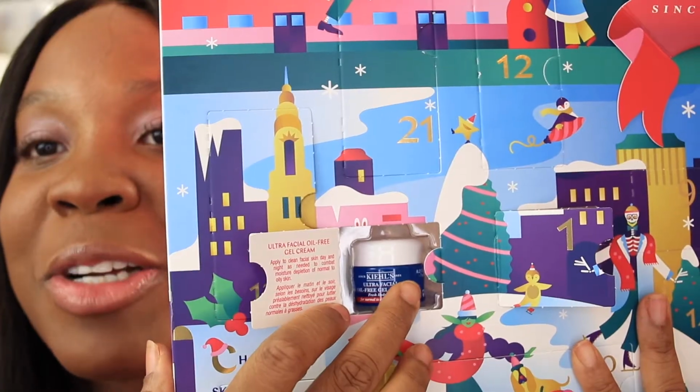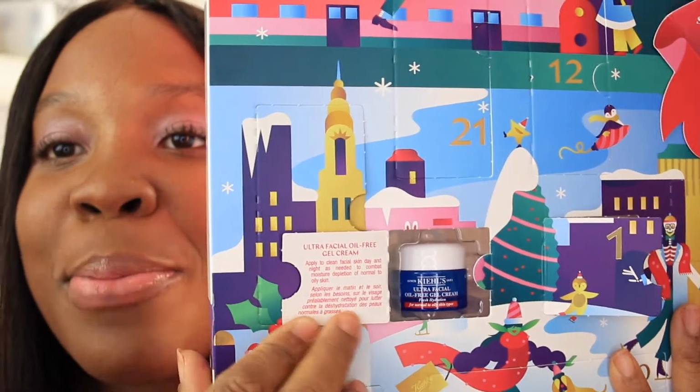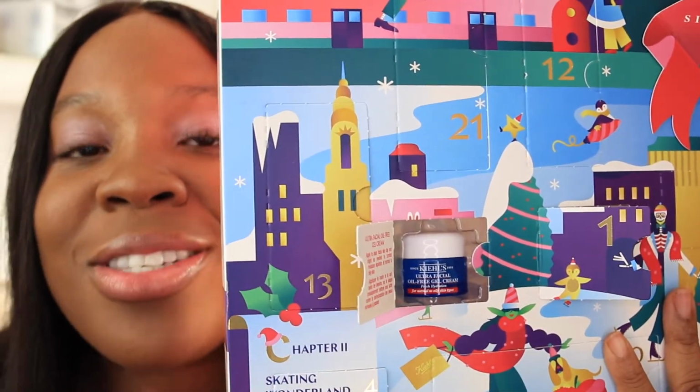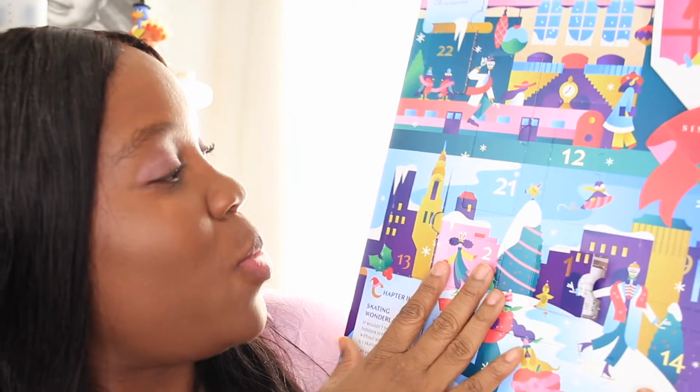Let me turn the light down so you guys can see. So here's the sample, and right next to the sample it tells you how to apply it, all the directions. I think that's really unique, Kiehl's. Okay, so the next one is 3.